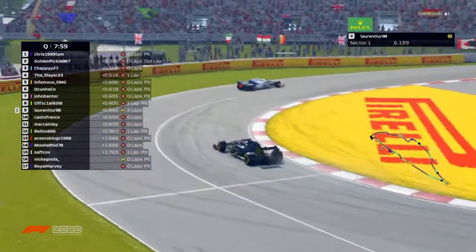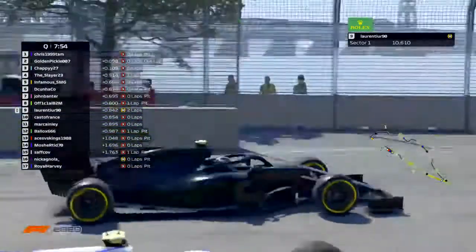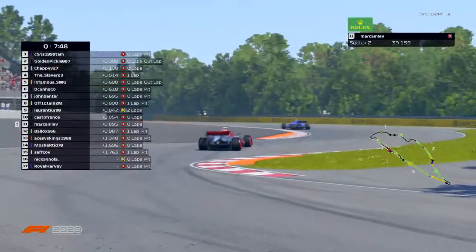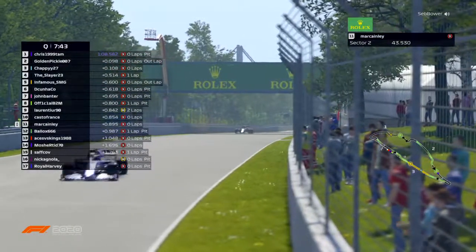Laurentio did not come into the pits. He tried another lap on his mediums. Meanwhile, what's going on with MarcAinley? MarcAinley already on his in lap, so he has stopped pushing for a time here on this lap.